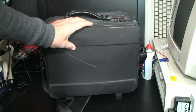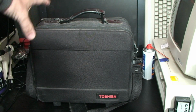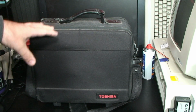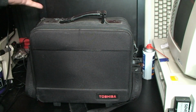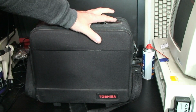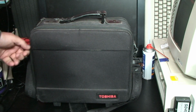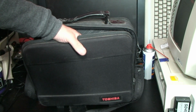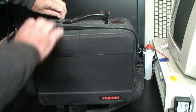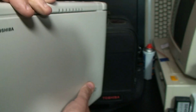So what we have here is quite a nice hard case. It is a genuine Toshiba case which came with the laptop. All of what you see here was original Toshiba. It's exactly how it would come out of the box when you bought one of these laptops, although I don't have the box for this machine, but it's been very well packaged in this case for many a decade, judging by the dust on the case. So you're going to ask, what's in the case? Initially you have a storage pouch, which is where the manuals used to be, and then you have a section here which unscrews for your main laptop, which we'll come to in a second.